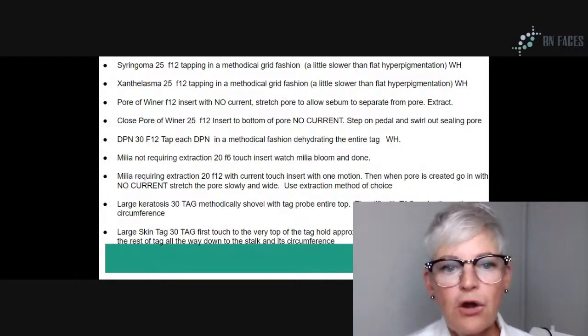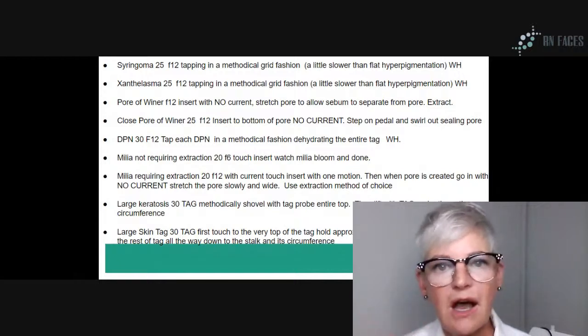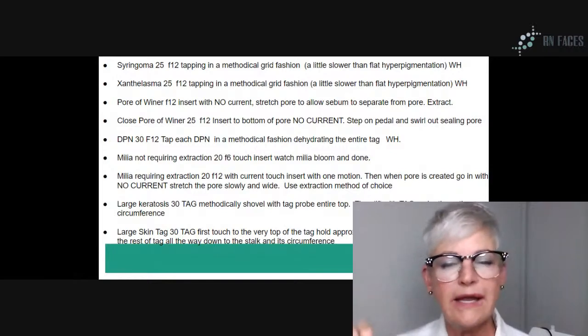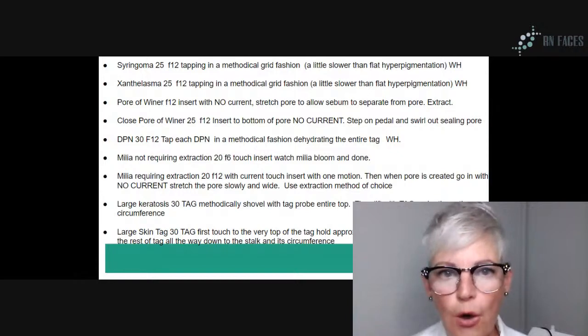So there are some milias under the eye that all we do is just tap it, we see it turn white, and we're done. So if you have someone, though, with very pronounced milia, then you're going to need to treat them a little differently.